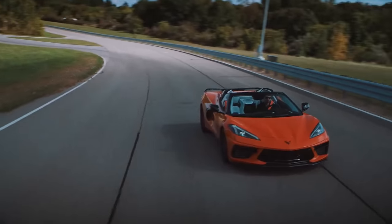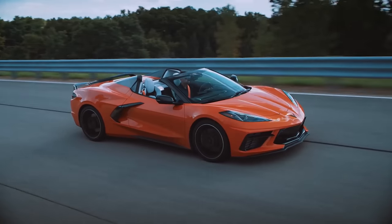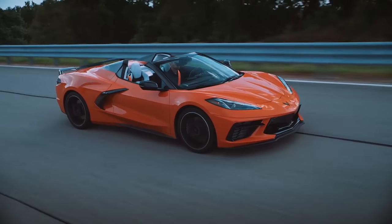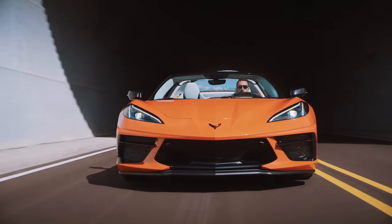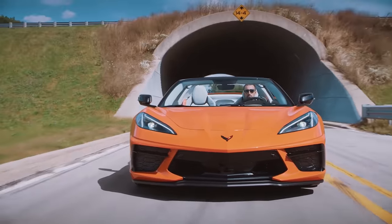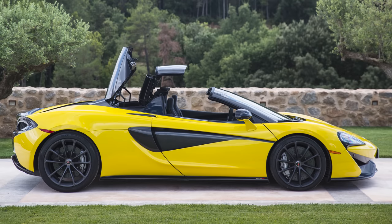the coupe, but I think a lot of people out there are really going to like the look of it, and regardless of how long it's going to take to get built, a lot of people are probably going to go for the convertible. The convertible just works with this new Corvette. It reminds me a lot of the McLarens, that being a 570S Spyder.